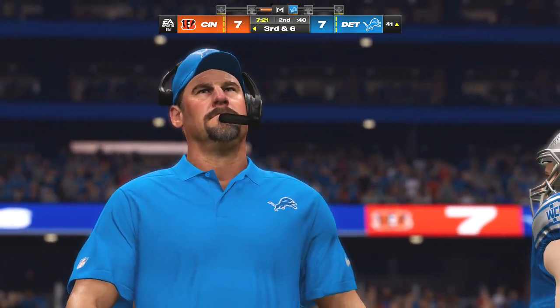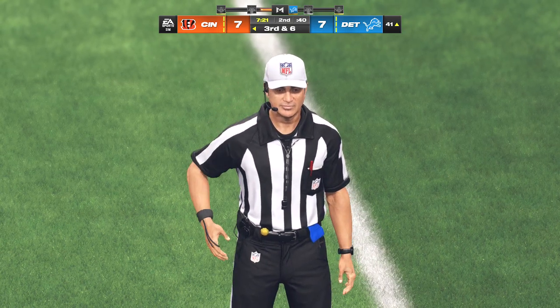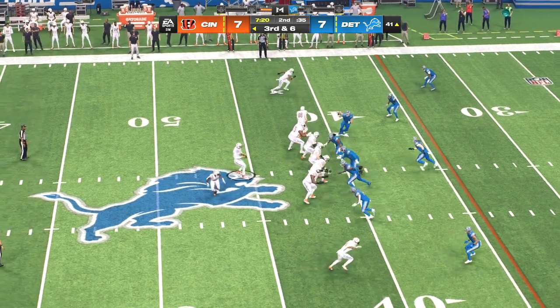Now, the offense knew it. They were already starting to walk back as that one is accepted. Bad time to get a delay of game penalty there. Not that there's a good time, but that makes it 3rd and 6.